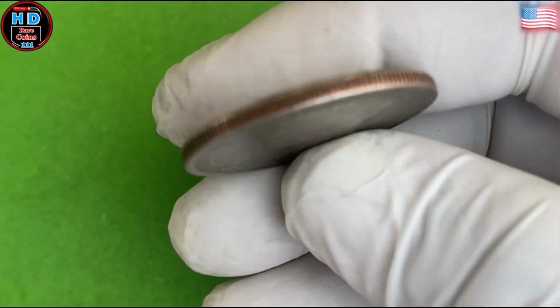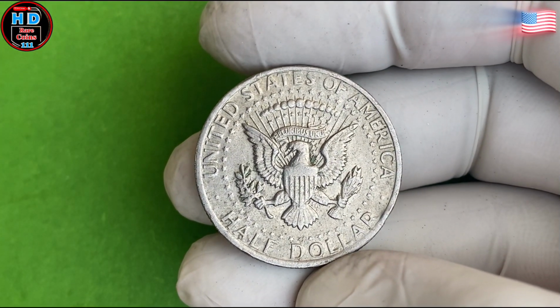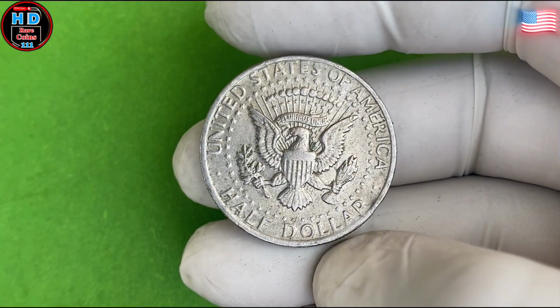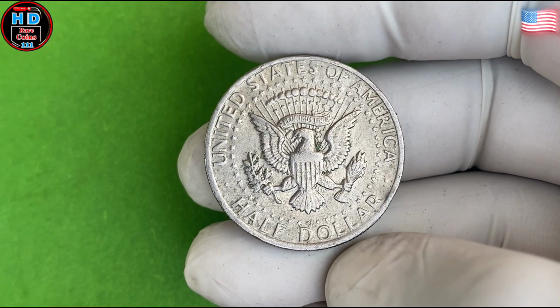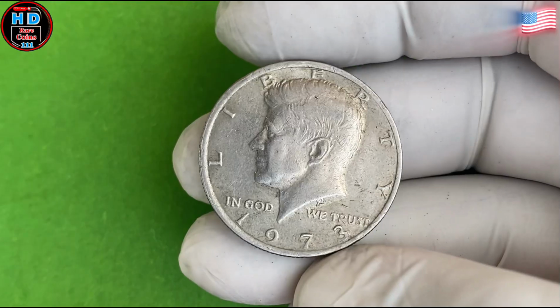Coins that are in excellent or mint condition will always be worth more than those that have been circulated and worn down over time. However, condition alone isn't always the deciding factor when it comes to value. The rarity of the coin also plays a crucial role. Specifically, certain variations of the 1973 Kennedy half-dollar are highly sought after by collectors.